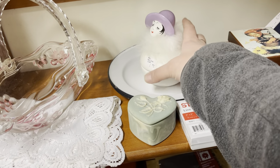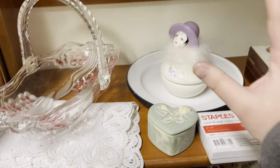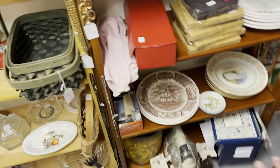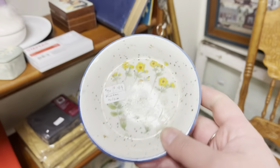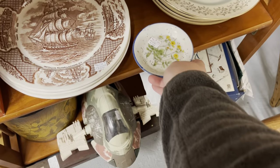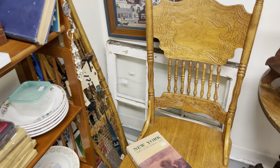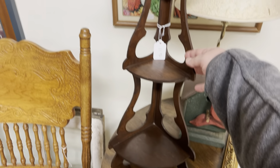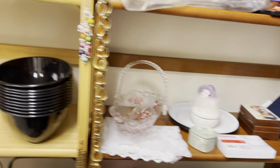I'm not a huge fan of the feathers. They're so cute, but when you need to clean them, it's a nightmare. I have ruined so many feathers over the years by trying to wash things with feathers on them. Just a little dish. Oh, the feathers always get me. Cute little shelf. 12. I don't really need a little shelf right now.